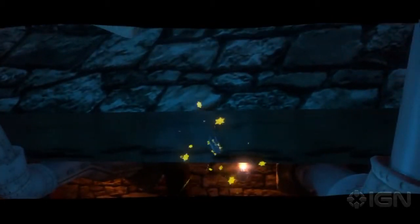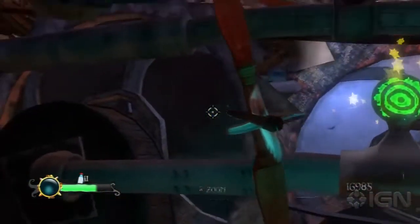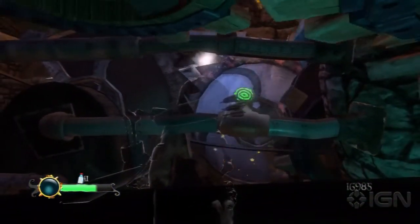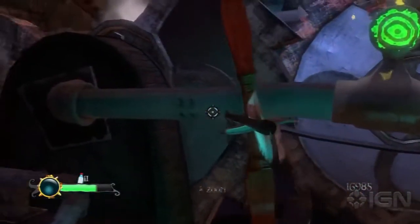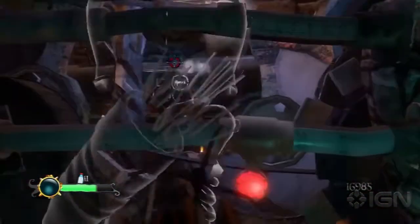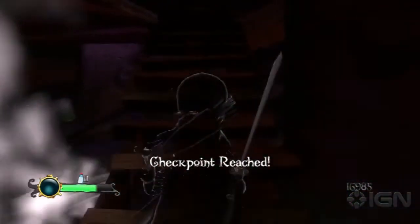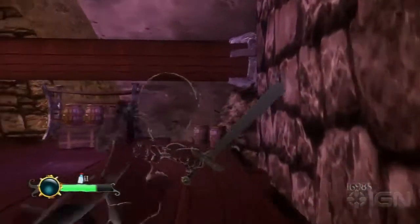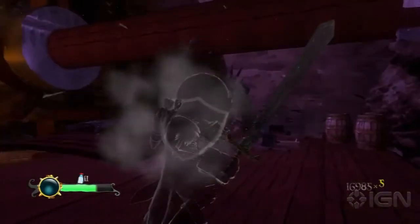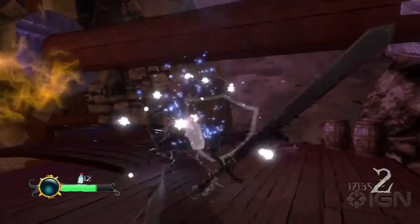Now this is interesting. Looks like we have some kind of puzzle here. Wow, 2 rotating gears blocking our path. What's he gonna try? Okay, that didn't seem to work. Let's see. If you can time this just right, let's see if he, perfect, there's our path. Great job, Jeremy. Whoa, uh-oh, a brute. What are we gonna do about this guy? This guy's a lot tougher than the grunts that we've come up against before. Great job, Jeremy.